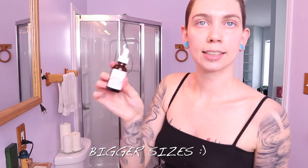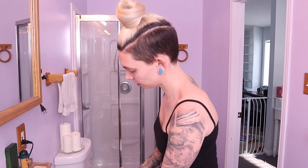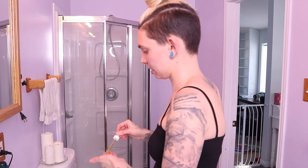And then next I go in with the rosehip oil. Like I said, I don't do this every single morning, but I do it every night, nice and hydrating.